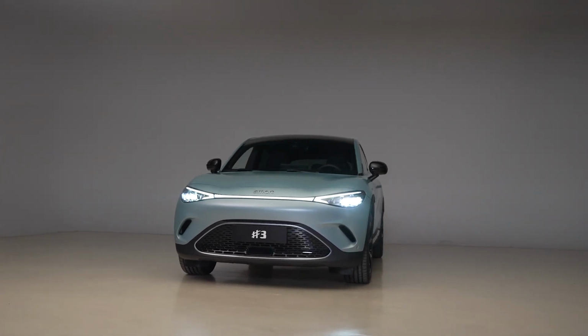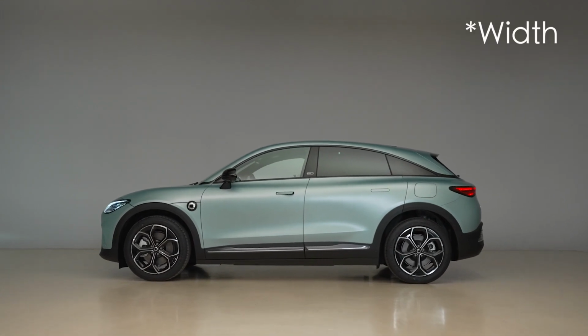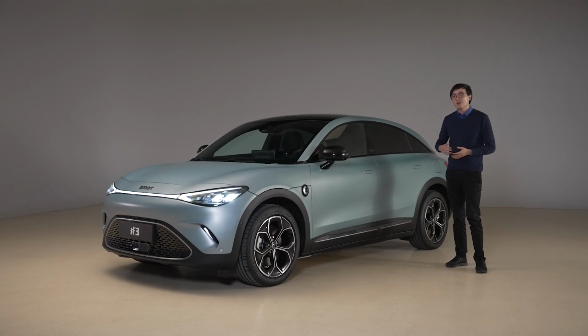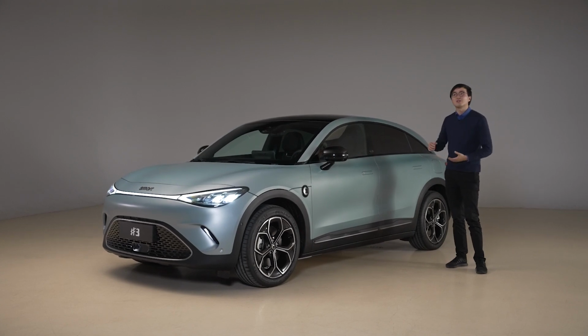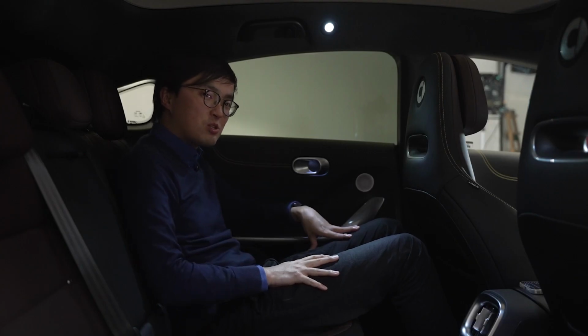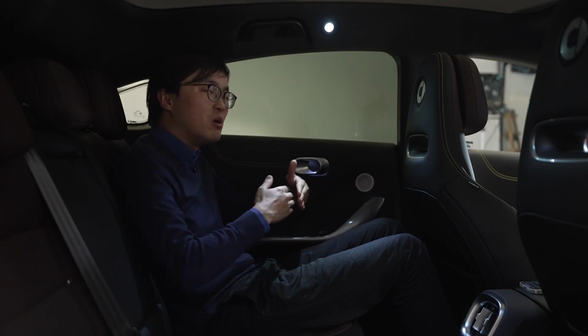The Smart 3 is about 130mm longer in its overall length, roughly the same weight, and curiously about 80mm lower in its overall height. So it's got this kind of hunkered down coupe SUV look. But not that much more space, because in terms of wheelbase, the 3 is only about 35mm longer than the 1.